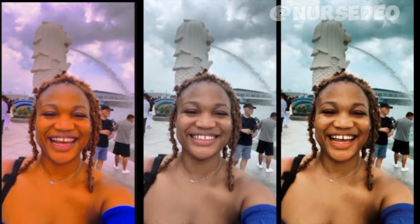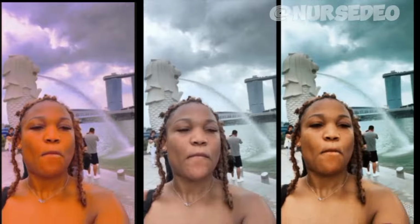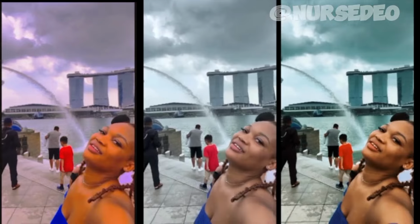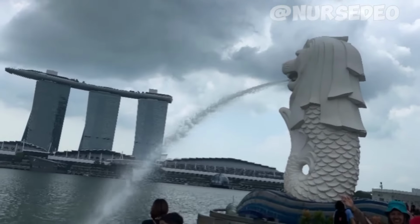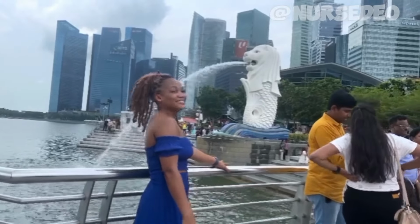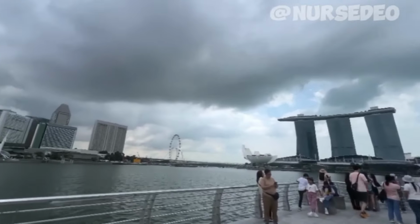This park is free to enter. There is no obstruction whatsoever. So feel free to visit if you ever come to Singapore. Bear in mind that there are loads of tourists around, a lot of people. I mean, I couldn't even get a good video. Can you see? The struggle is real. But yeah, it is definitely a must see. You're going to see the fish and the lion head pouring water, and it's just a good attraction here in Singapore.